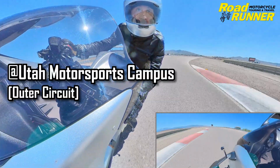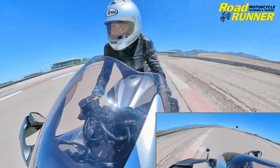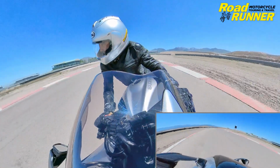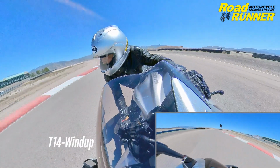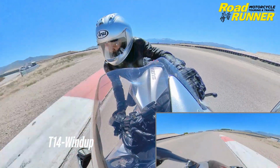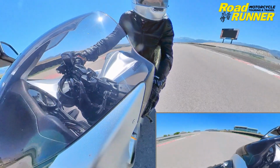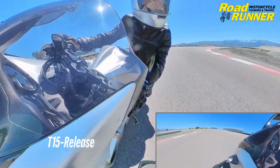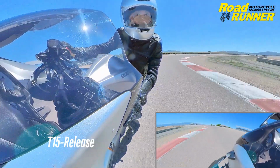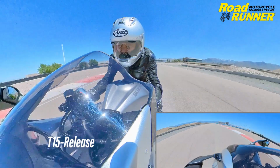Tip it in. Here you got enough time to set up body position for the long carousel right. Again, traction control lights saving my bacon. Again, go really late here. They put cones at the apex. Traction control right on.